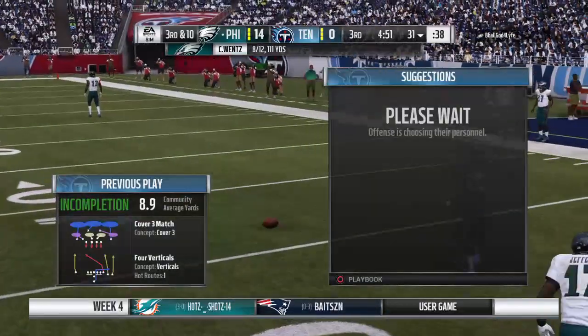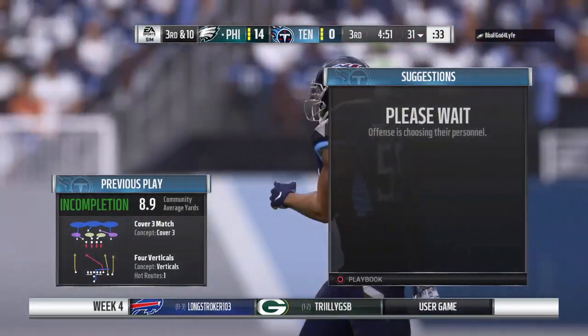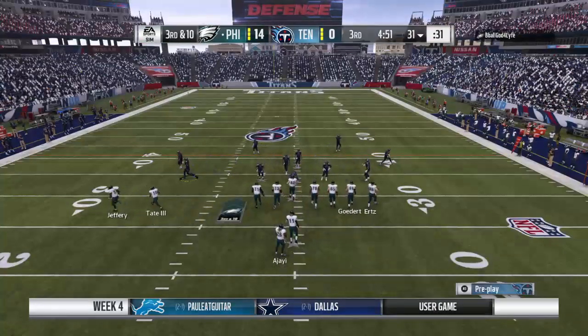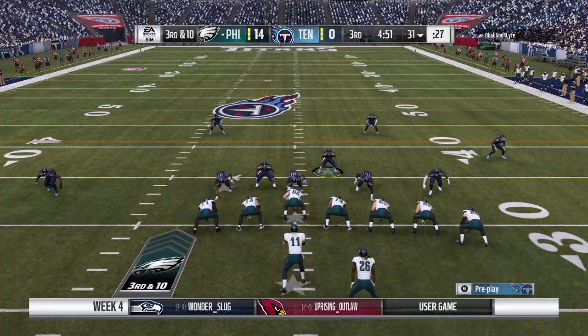Another throw on second down, and this one incomplete as well. Well, they're slinging it, and then there's one you got to put a timer on, huh? I mean, that one came in hot. That came in hot, but overthrown out of his reach and incomplete. So back-to-back incompletions, and that has him staring at a 3rd and 10.